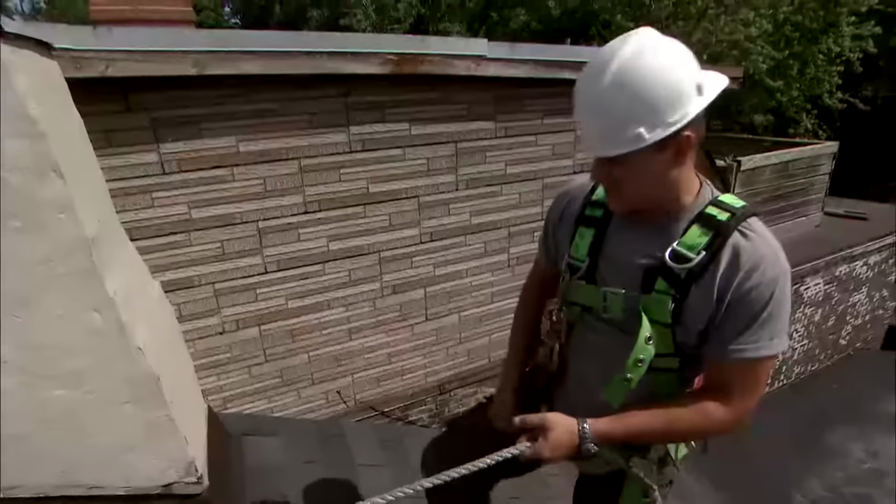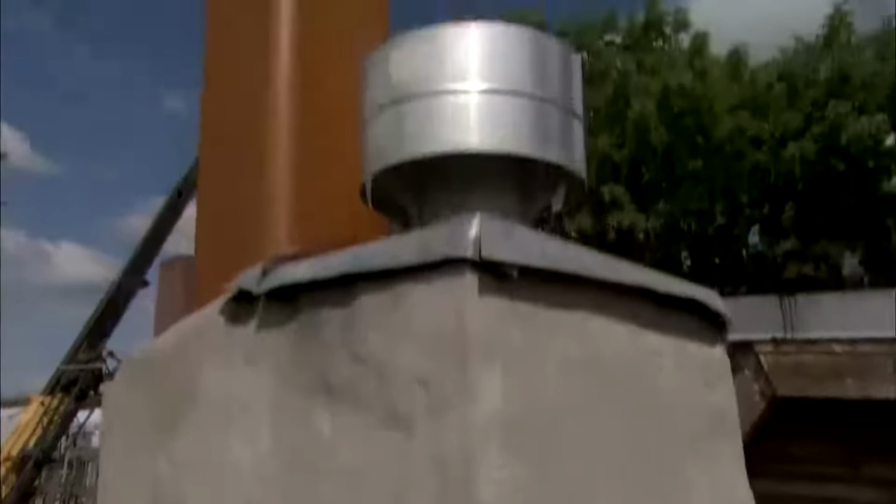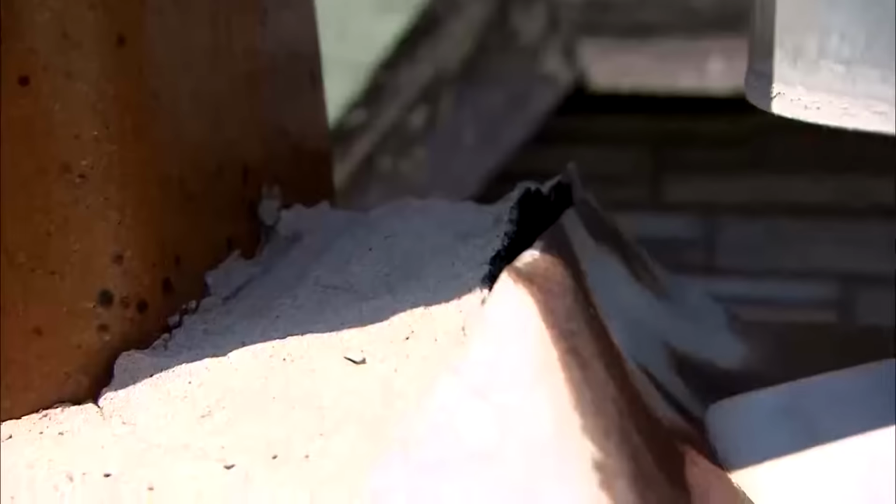Now that Steve's to task down there, he's dealing with that issue. He's going to clean up that lower roof. Before he starts on this, I just want to take a look at this chimney. And I can definitely see I have to do some flashing on the top of it. I guarantee this is leaking.